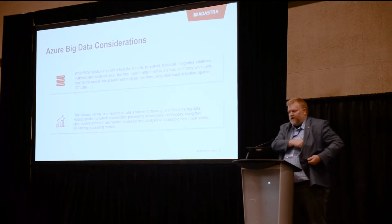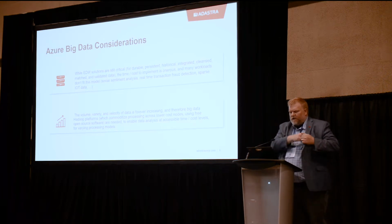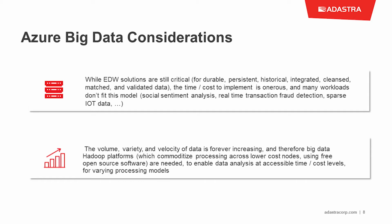So if we think a little bit about the big data capabilities in Azure, we have EDW solutions, which we just talked about, where through Azure SQL Data Warehouse you can have durable, persistent, historical, well-integrated, well-cleansed, well-matched, well-validated data. But it takes time and effort to integrate your data successfully and ingest it into your EDW platform. So a lot of organizations implement a hot-cold model where maybe 20% of your data sitting in your data lake flows through into an EDW for your regular reporting, your regular analytics, covering 90% of what your organization needs day to day from an analysis and analytics perspective.